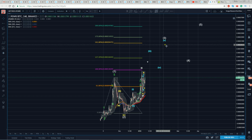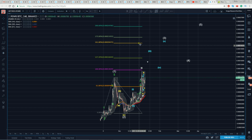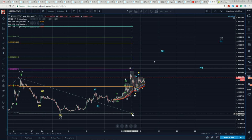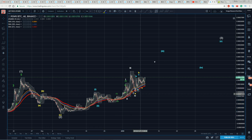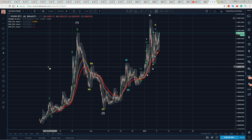So I look at that and go, okay, this is a challenge. But I like my upside targets here. So how can I find a count that works here, and how can I get into it? So let's go back to the 1 hour POWR and take a look at it. And again, I'm warning you right now, if you're just watching this on YouTube, this is not for someone who's a casual observer of Elliott wave. All right, so all of that said, here's where we get into some trouble.